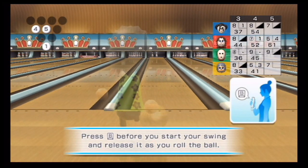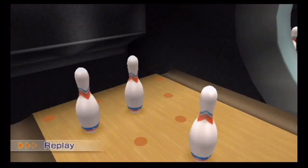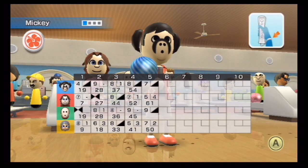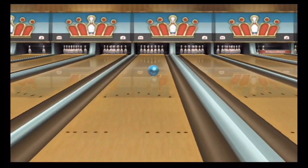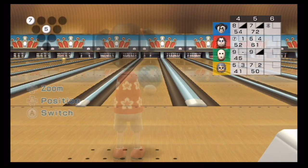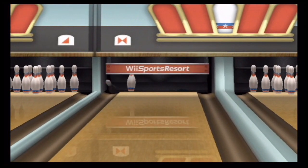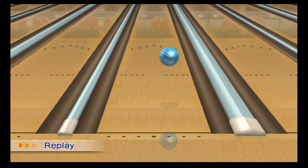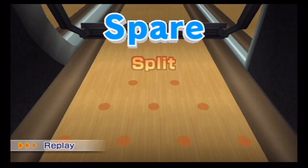For example, one of those achievements, or stamps I should say, we basically need to get three turkeys, well, in this case, three strikes in one go. Even then, Mickey Mouse is almost going to be able to try to get the, oh, lucky you, Mickey. Yep, I'm pretty skillful when it comes to that particular part right there.